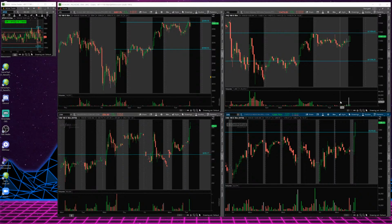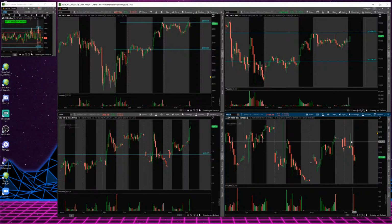Is Amazon a play running up to battery day, Prime Day? No. Amazon is just a weak gap down, low volume. I just want it to go sideways. Sold a put credit spread.